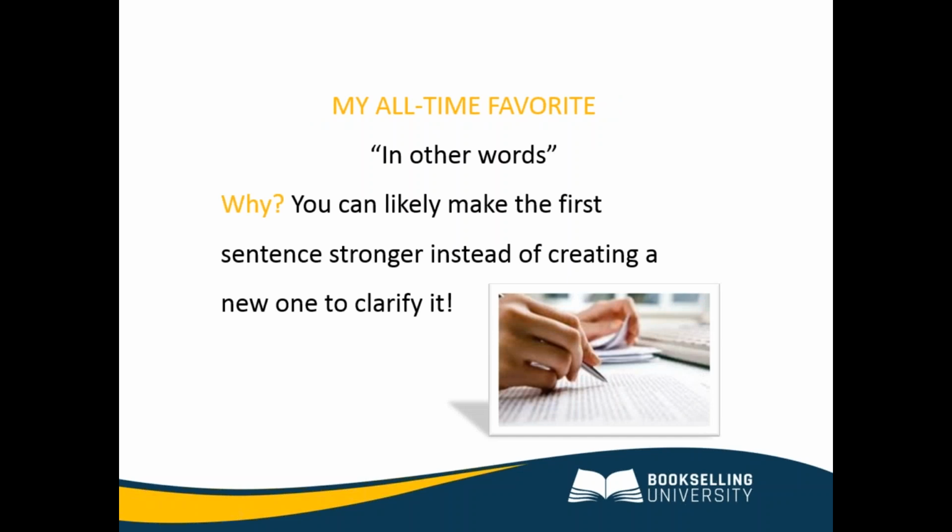And here's my all-time favorite: in other words. It's not exactly pompous or arrogant, but boy, it creeps into writing a lot. And for me, it's a red flag. I take a look at that and say, okay, the sentence that comes before that phrase is probably a mediocre sentence that's followed by another sentence that clarifies that first mediocre sentence. Wouldn't it be better to go back and combine the meaning of both sentences so your initial sentence is stronger and more clear and concise and correct? So make that a red flag for yourself.